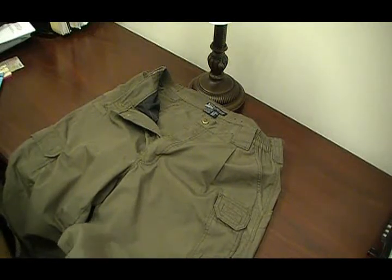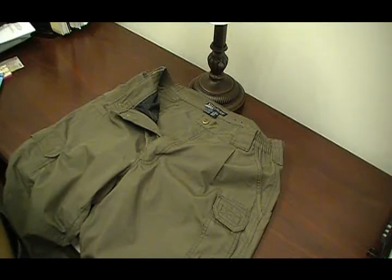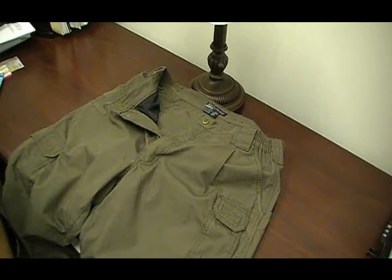Now, why ripstop nylon? Ripstop nylon over cotton all the time. For those of you that don't know, cotton, when you get it out into the field, while it's durable and while you can certainly sit next to a fire, like a campfire, without worrying about it melting or things like that, if it gets wet, it'll stay wet for a long, long time.